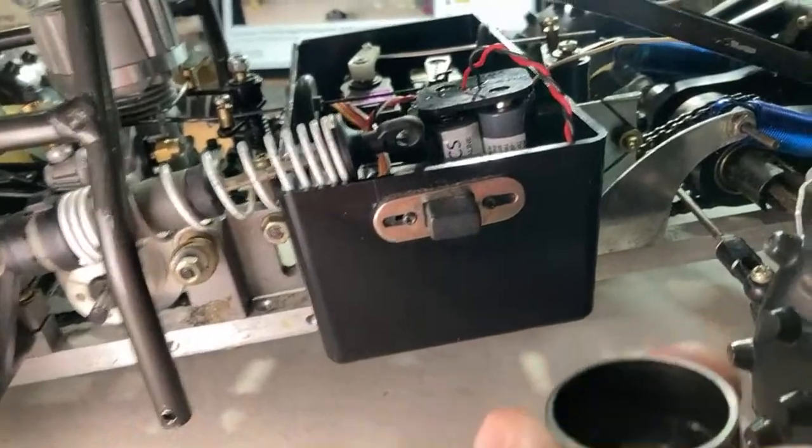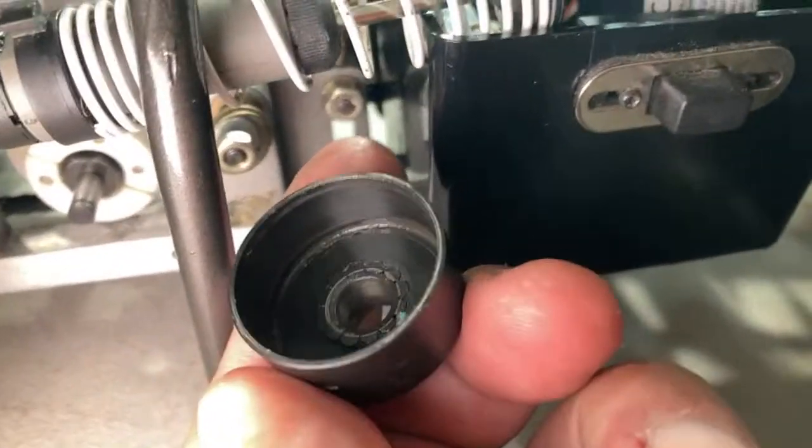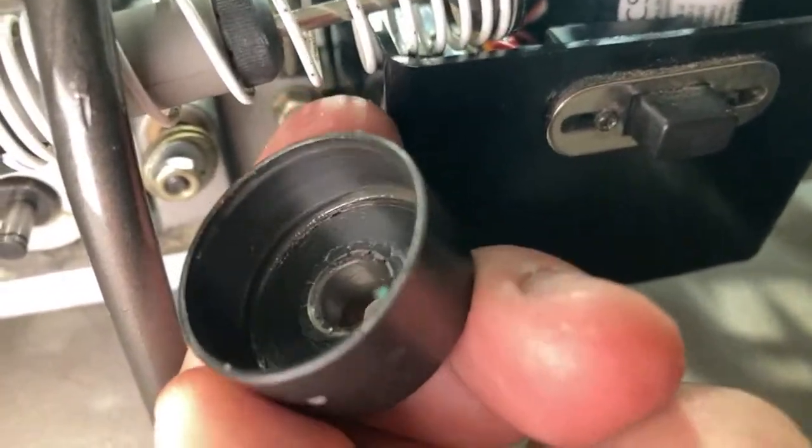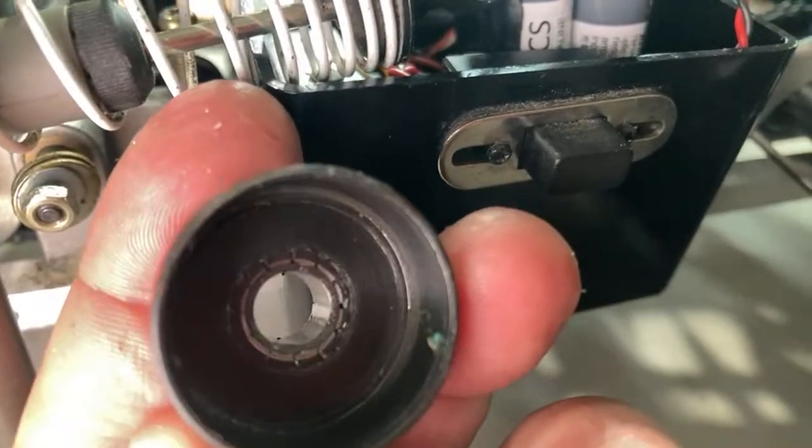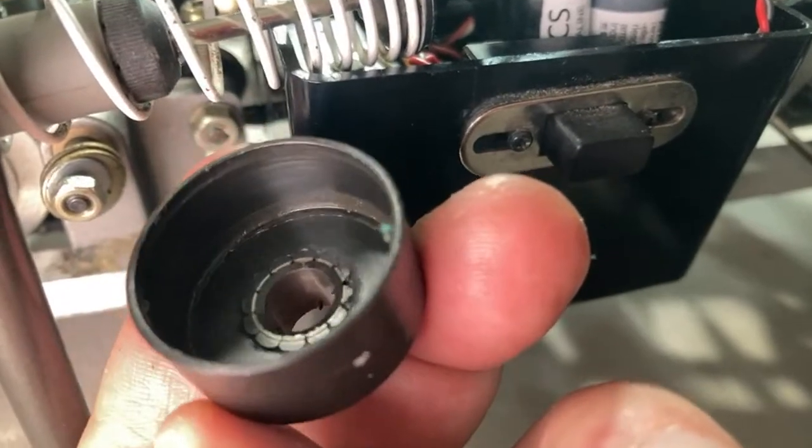So yeah, in the manual, they did have a liner on the clutch belt, but when I took it off, it was just like this. There was nothing here, right? There was nothing here. Anyways, I will see what we can do.